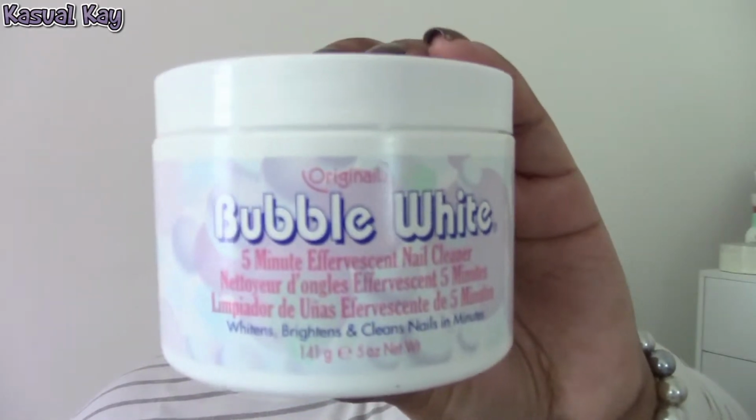If you watched my Bubba Wipe video, I told you guys I was going to go back and get the large size of Bubba Wipe. This is the 5-ounce container of that, so I can incorporate this into my nail care routine.